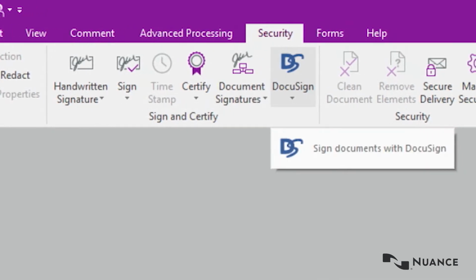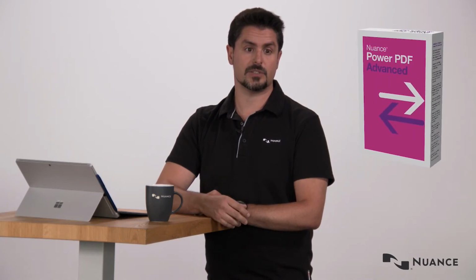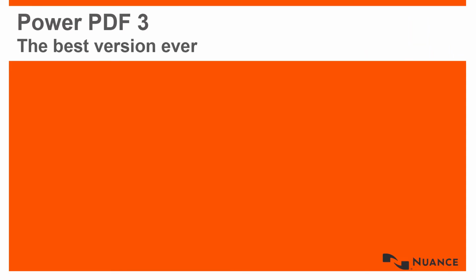And then finally, we can introduce Power PDF 3 to you, which is the best PDF software that Nuance has ever created. I would even say it's probably the best PDF product on the market today. And why is this the best PDF product on the market today and the best version we ever released?